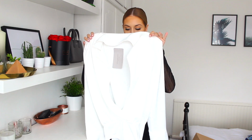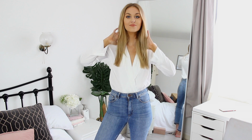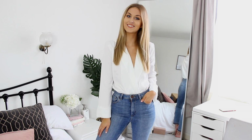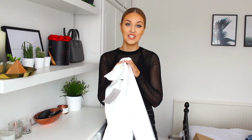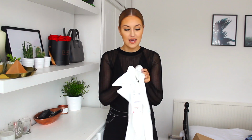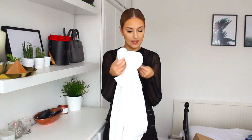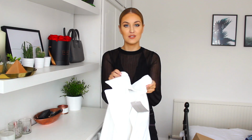Next item is this bodysuit here. So it's like a shirt blouse bodysuit in a white satin material. Now I think this would be great for just a night out, or like not really a night out but just dinner out, if you know what I mean. The only thing I don't like about it is that it has shoulder pads. I am not really a fan of shoulder pads, they just don't look good on me. They look good on other people but just not me, so I'm not sure if I'll keep it, but yeah, it was $29.95 and I got it in a size small.